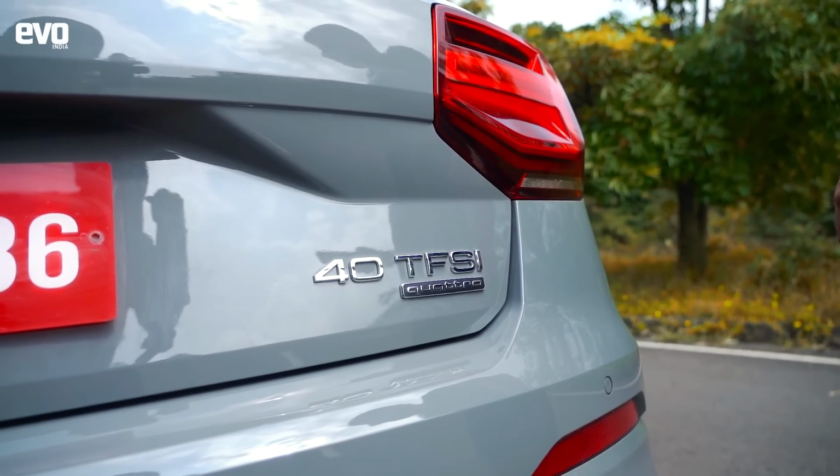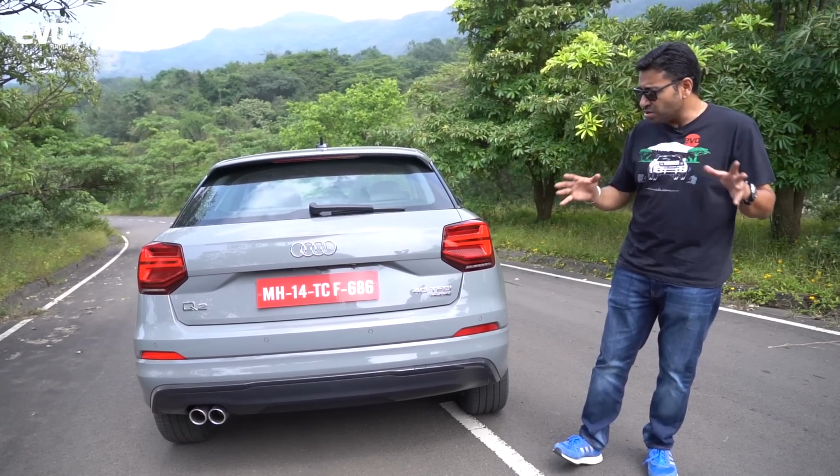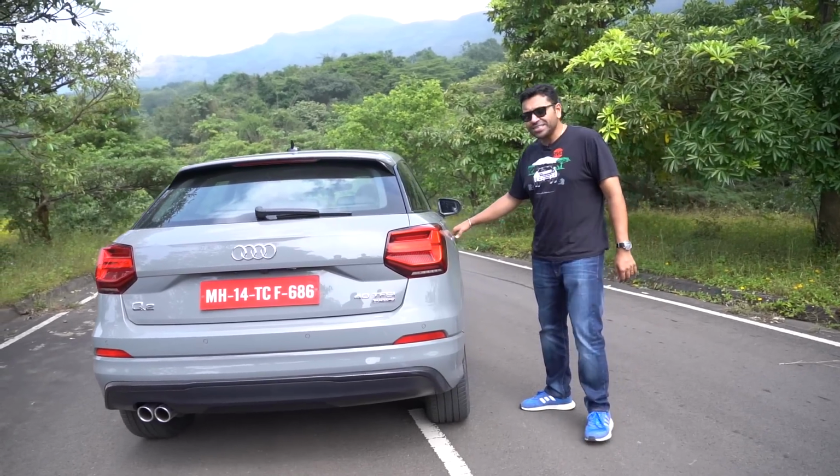40 TFSI is Audi's nomenclature for their engines, which relates to their cars and the size, and which is all too confusing. All you need to remember is that this is the 2-litre TFSI engine and Quattro all-wheel drive. Now, space at the back.